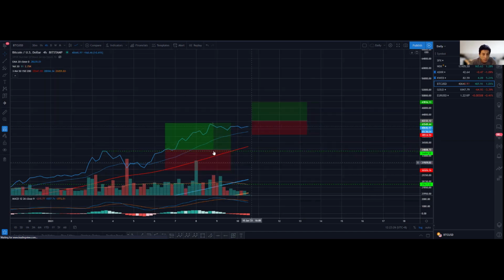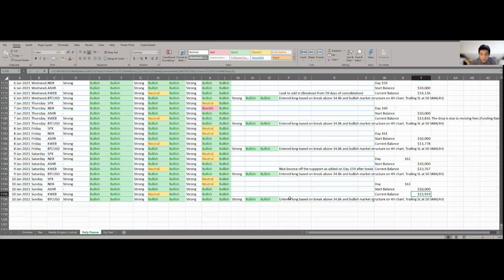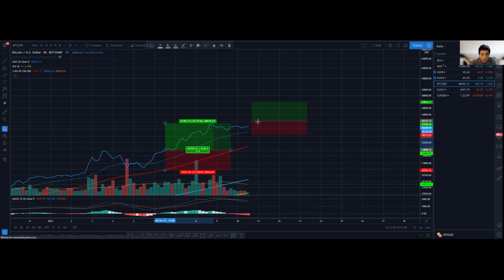As for here, this trade, like what I mentioned, is still trailing upwards, which is good for me. Now the 50 simple moving average has moved above. So tentatively, I will most likely be able to close in profit, at least for this trade that I entered around here, on the 6th of January. That's basically about it. This trade remains valid, and I could potentially be entering this trade if it does break up nicely above.